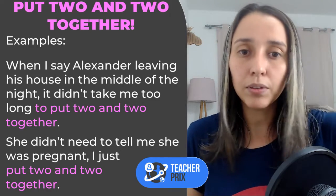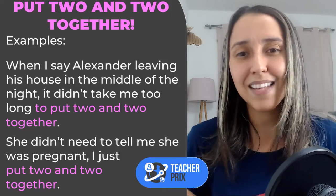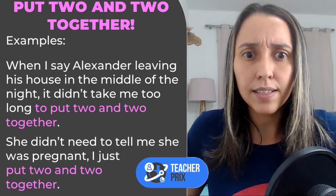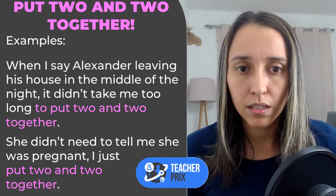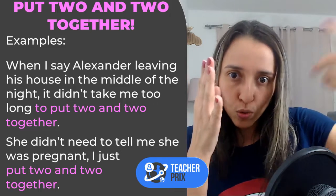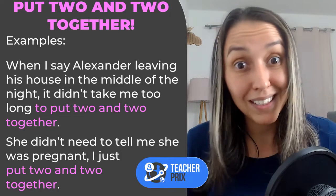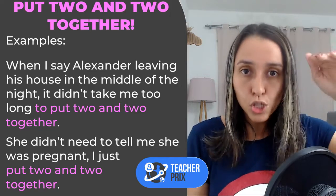I am a neighbor, I'm Alexander's neighbor. And I know Alexander is having some problems with his wife, okay? They're always fighting. And then one beautiful night, I see Alexander leaving the house in the middle of the night. So I didn't need much time to put 2 and 2 together to understand the story. They probably had another fight. Okay, so here the situation is obvious to you.